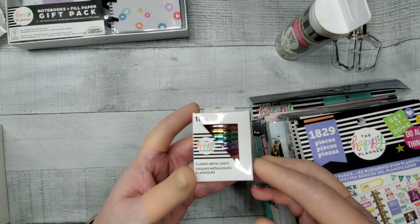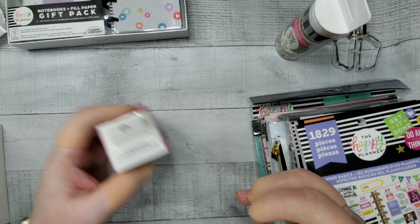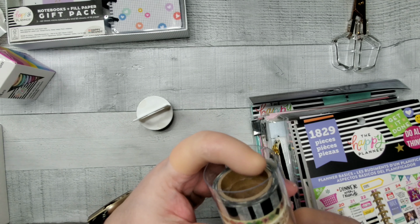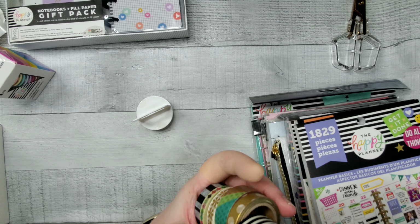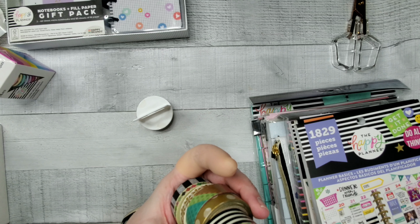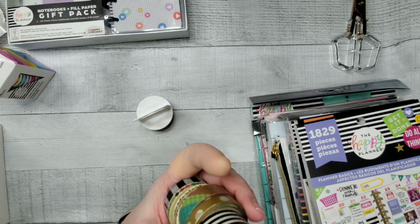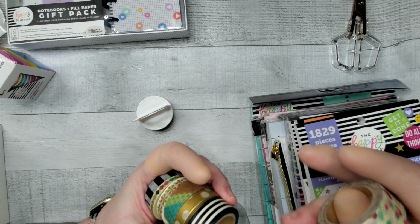Alright, so this one's pretty simple. These are rainbow metal discs. They are not the expander discs, they're the regular size. And we've got a tube of washi here. The tops always pop off so easily. It's not the best. Let's see, does it have a year on it? Why don't you have a year? 2016. So washi tape really only holds up that long.